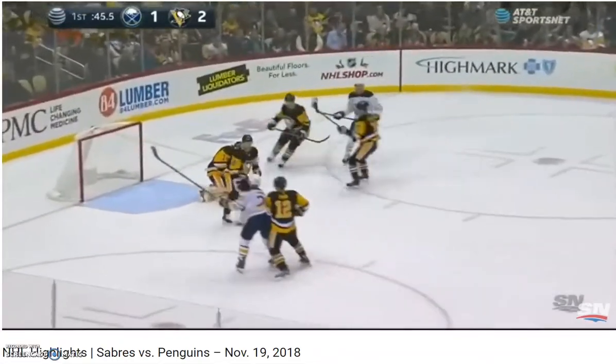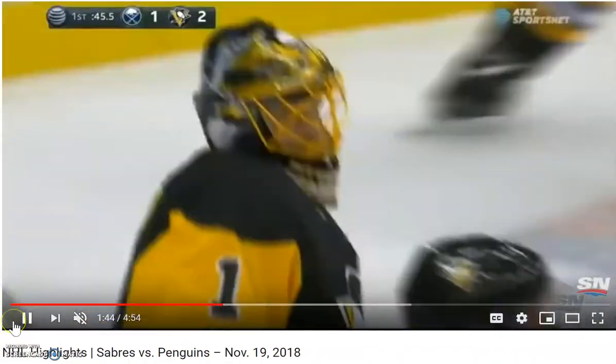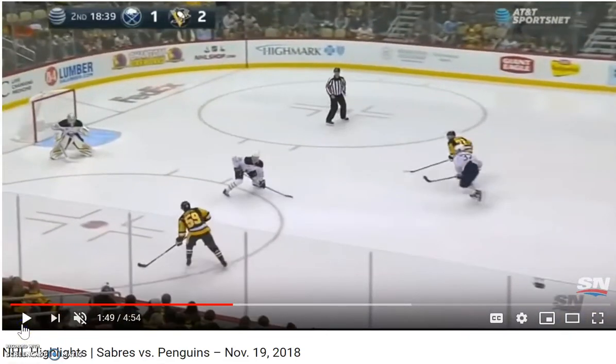So you'll see when they go back to that play, Jack Johnson's eyes were facing Phil Kessel at all times. But just erase all what I just said because I can't get back to it. But this is another goal for the Penguins, made it 3-1.